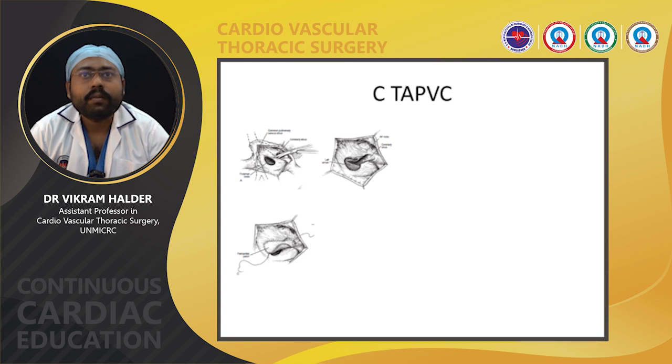Now, in case of coronary sinus TAPVC, after the PFO is enlarged, the coronary sinus would be unroofed, and after the unroofing of the coronary sinus, a patch is applied.